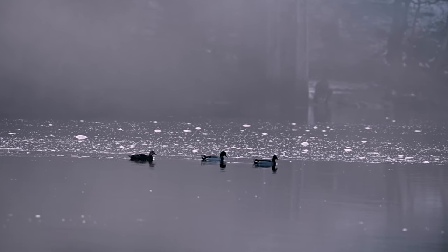After a quiet night, I wake up to a special sunrise, with the mist rolling in over the loch.